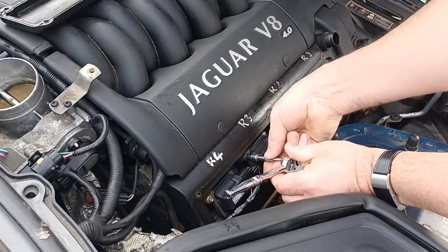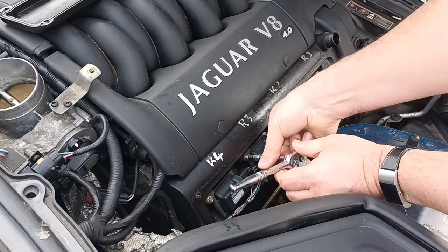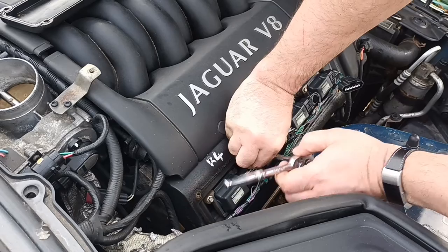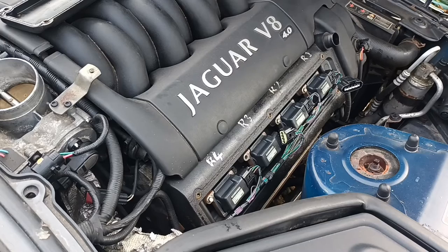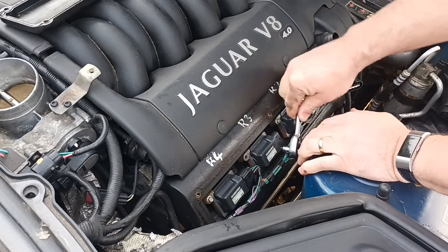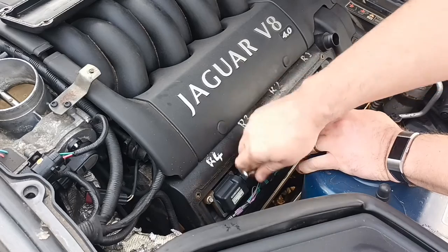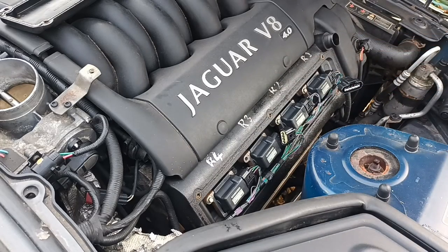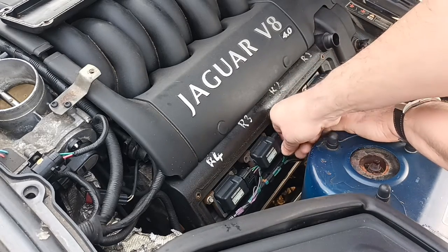They're not done up particularly tight. There will be torque specs either online or in the book to put these back in, so I won't say what they'll be for mine because I don't want you copying and breaking anything. This is just a video showing you how I'm doing my stuff, so if you're interested in torque values, then please check it out. That's that one. Again, I'll just use the head of the socket to help me wind it out.